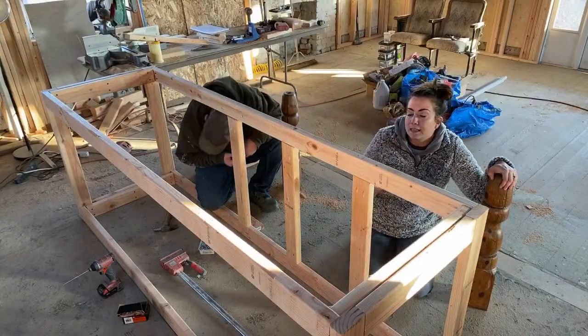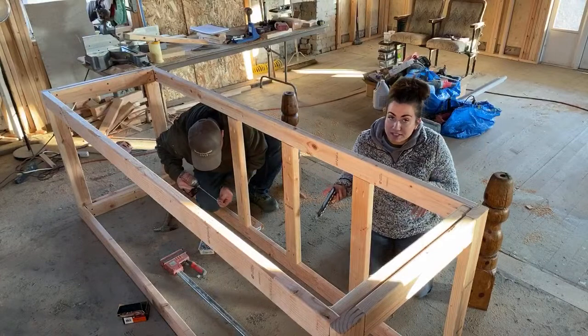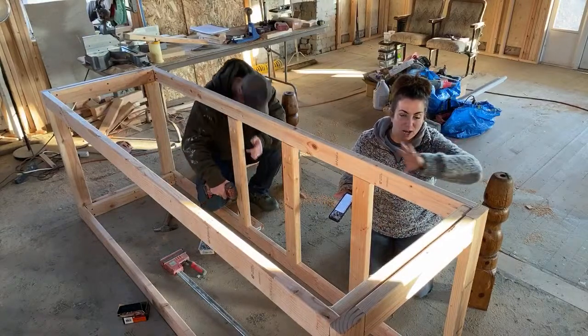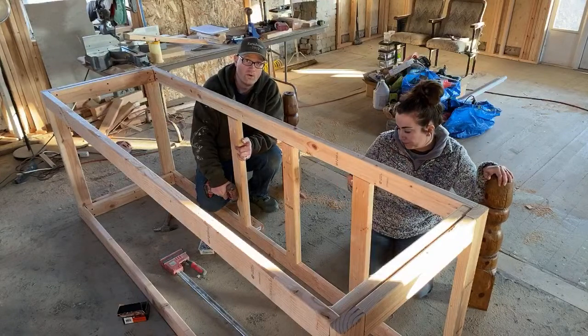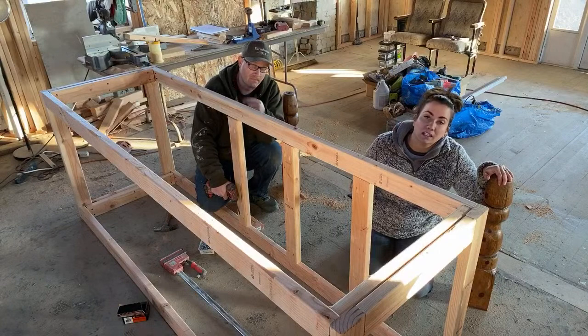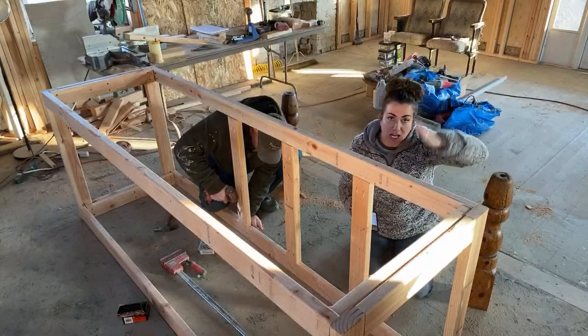All right, let's see what we got here. Plus, we still have the top of the table that we'll use some other way. I thought maybe in one of the bathrooms, like a countertop, put some epoxy on it would be cool. Or we're gonna make cutting boards out of them. So if you've been waiting for cutting boards, they might be coming. Then we might be making those big, tall cutting boards.